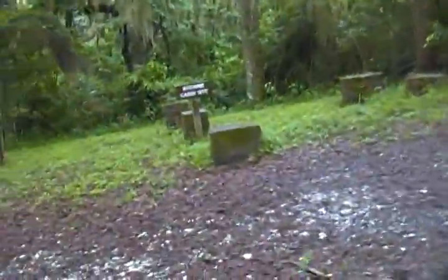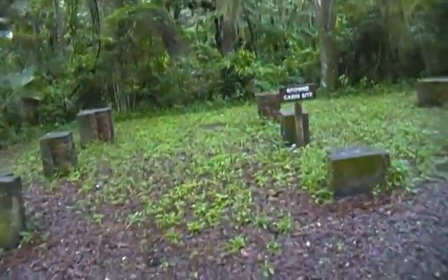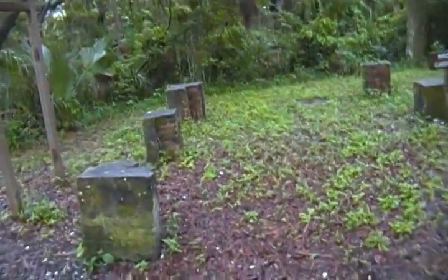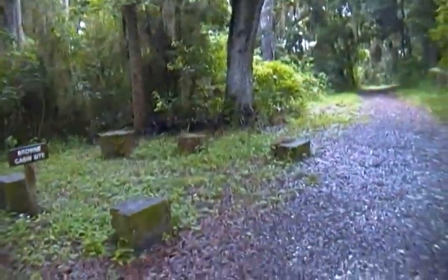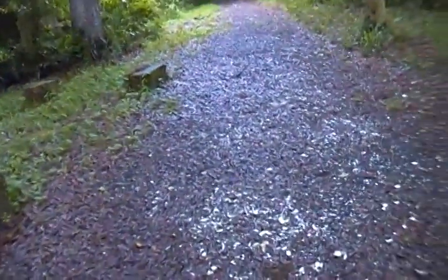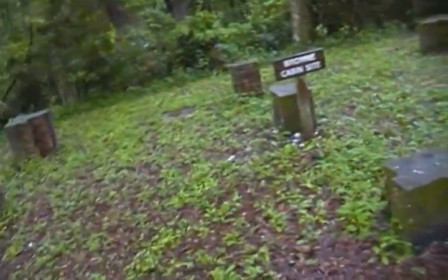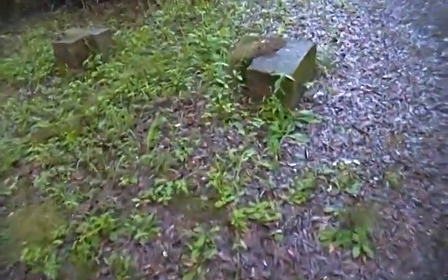Okay, this is the Explorer. We're at the Willie Browne cabin site. So there's pictures of it extant. But this is all that remains, these brick foundations, as you can see, and as they've mentioned, it was very, very small. It was rather small.